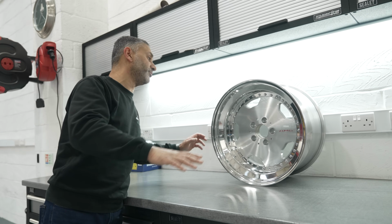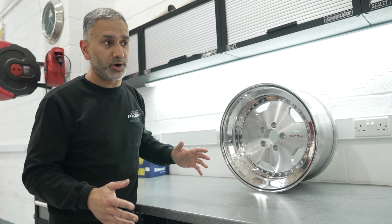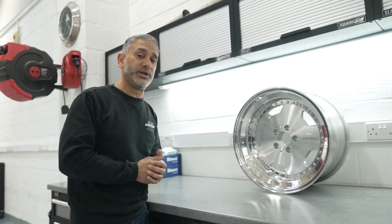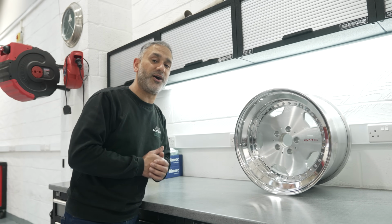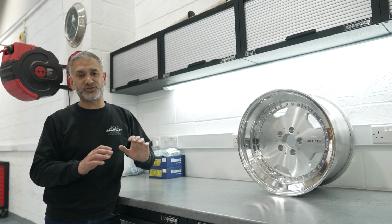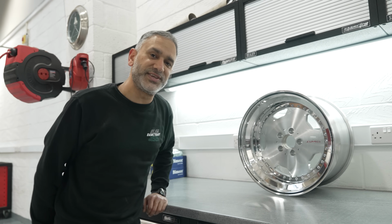So the wheels are being assembled, and by the end of today we're going to seal them up, and then by tomorrow, which will be 24 hours later, we should be able to mount the wheels and get them on the car and just play around with the ride height settings and stuff like that and just get it bang on. So yeah, stick around and we'll show you the end result shortly.